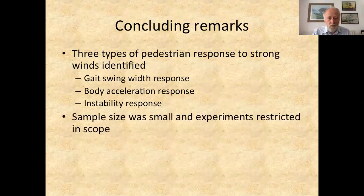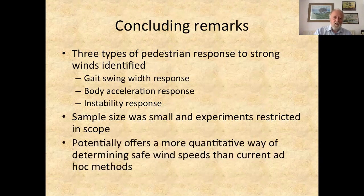Frustratingly though, the sample size was small, the experiments were inevitably restricted in scope. But be that as it may, I think the results that we show here are interesting, they're indicative of what can be done, and they potentially offer a more quantitative way of determining safe wind speeds than the current, perhaps somewhat ad hoc methods.